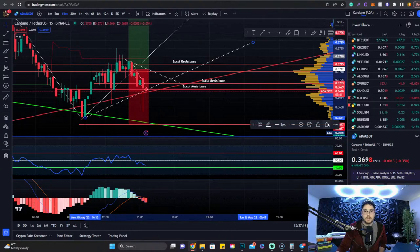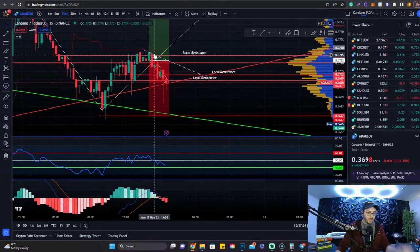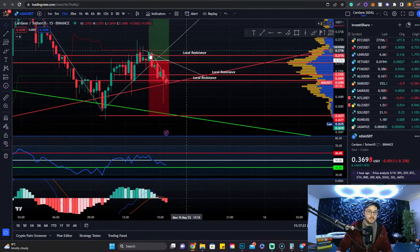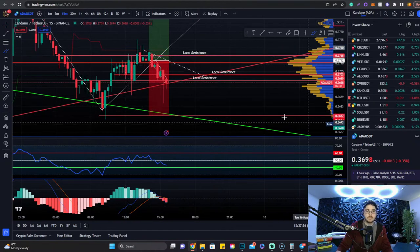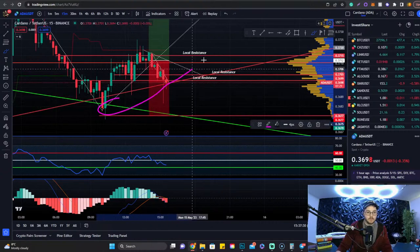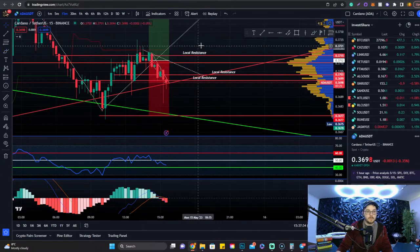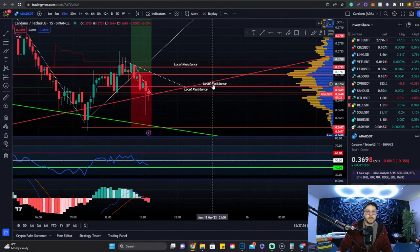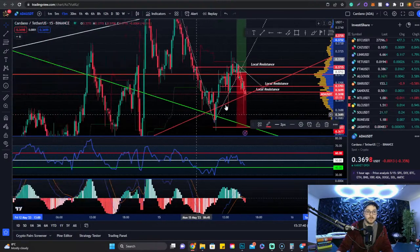So that's what I'm waiting for right now, a new swing low and a bounce. And that won't happen until we get price action above this. And at that point, I can start using this momentum to manage the trade. But right now, I only can use this one here, the support of the macro formation.